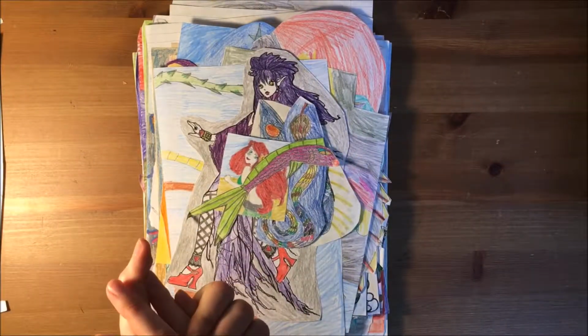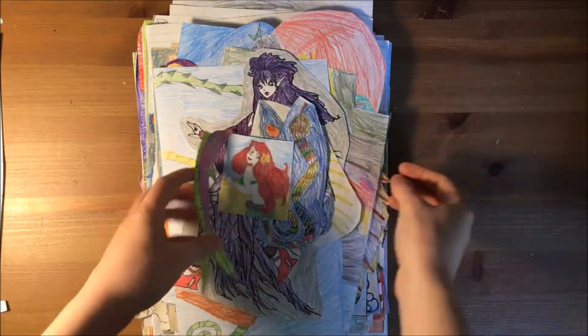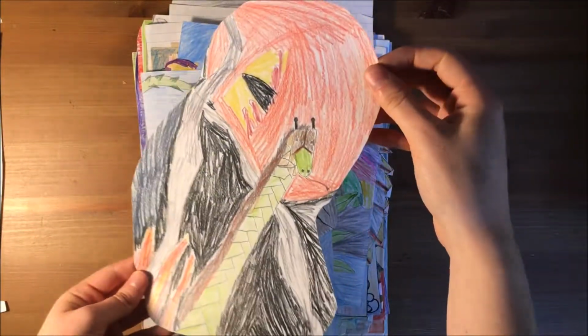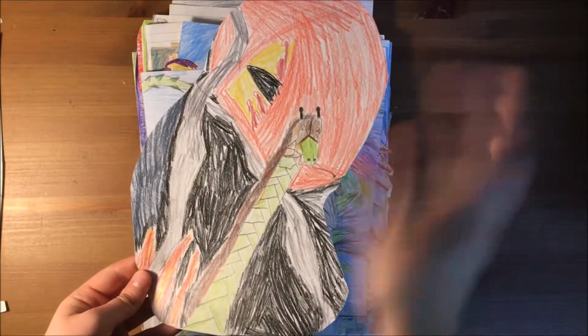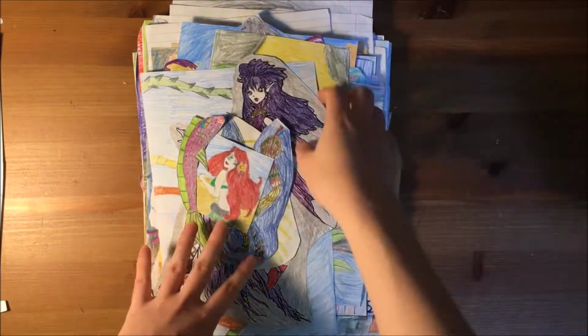I mostly drew really random crypto creatures. Let's see, where's a good example? Like right here. I would draw stuff like this, and I would just do random shapes and then turn them into creepy little creatures. That was a big part of what I drew.